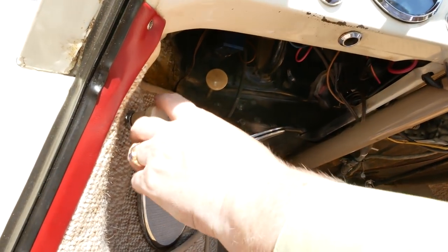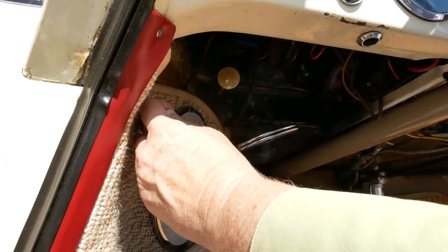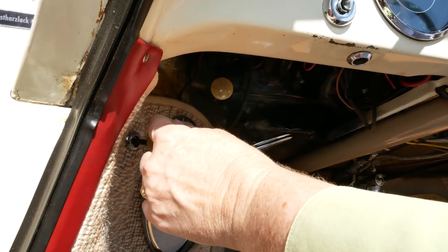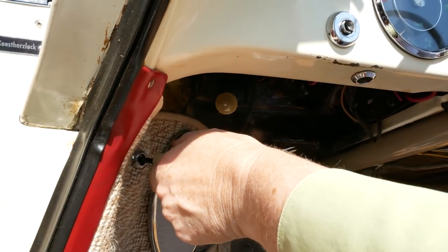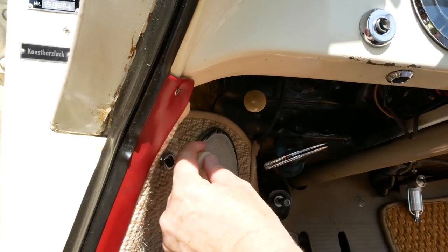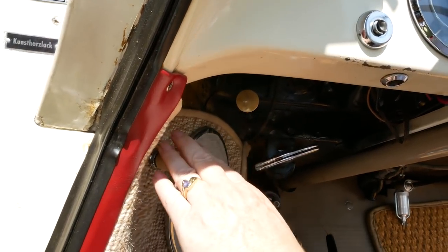Directly above that, you'll see a knob, and this is for the flapper. When you pull out on it, it pulls the flapper in so you don't get fresh air in the car anymore. In order to lock it, you'll turn it to the left and it'll lock it into place. In order to unlock it, you'll turn it back to the right and allow it to be pushed in.